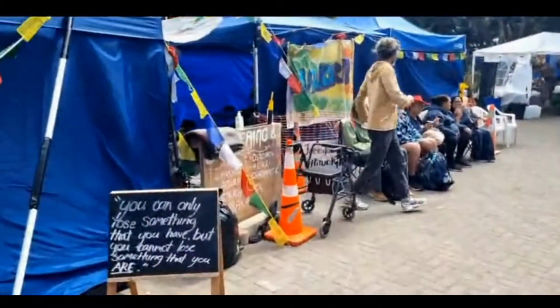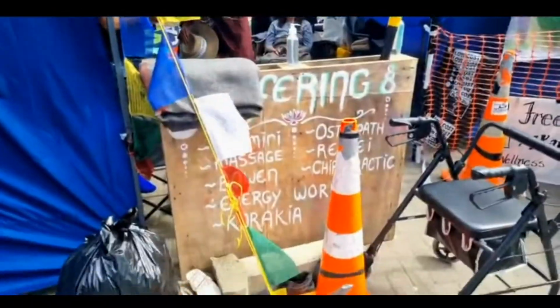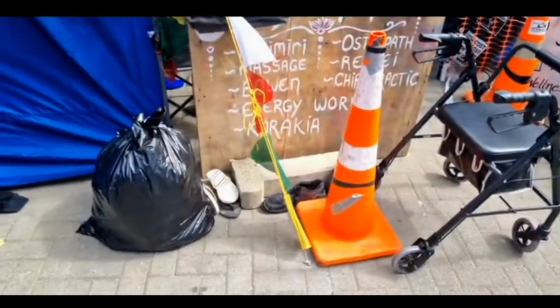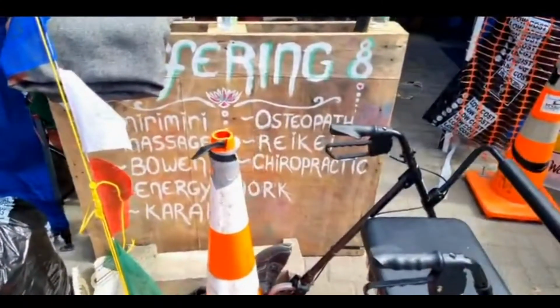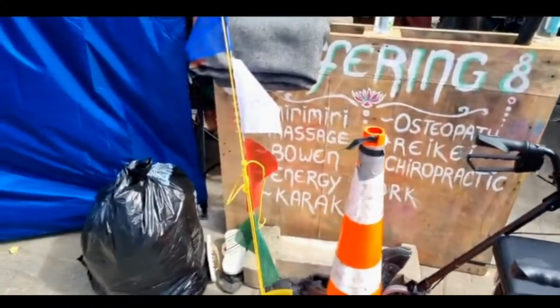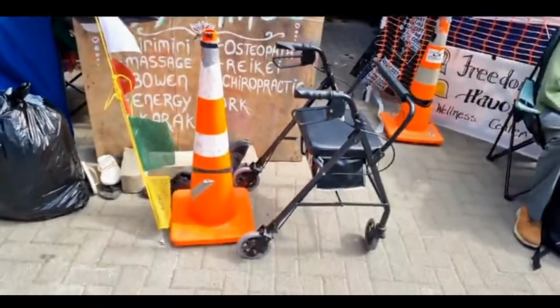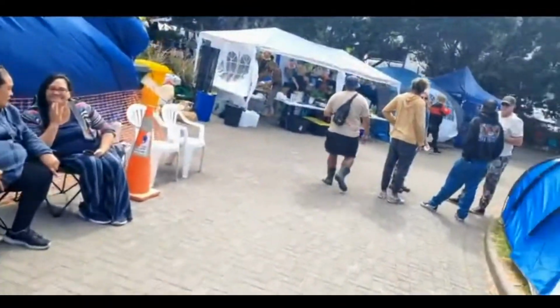This is the Hawara tent. They have qualified people in here who have either been mandated out of their work or they have just come here to offer their services in support of what we're doing. So they offer miri-miri massage, bowen, energy work, karakia, osteopath, reiki and chiropractic work. So if you're having any trouble and you're on site, come down here. Looks like we've got a wee bit of a line just waiting for treatment here.